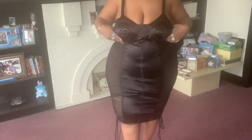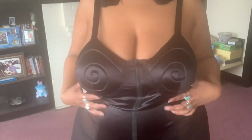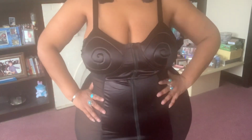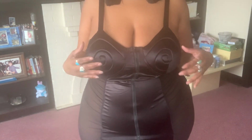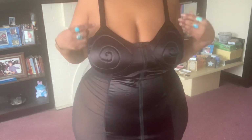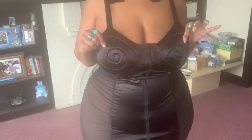I also like this here. Look at the circles here on the breast. I don't know if you've seen this on any of the plus size boutiques, but this design, this bullet, kind of like corset roundness in the breast is so hot. And the other thing that they did, now I started to come out here and not wear no bra, but I didn't want to scare y'all that y'all would never come back, okay? So I just kept my bra on.